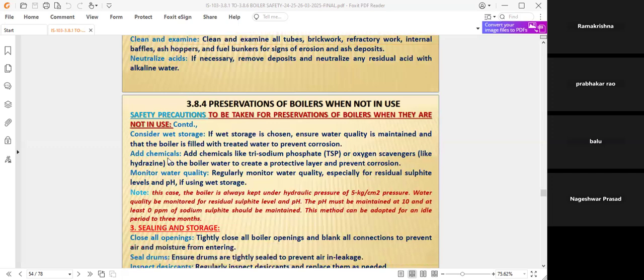Adding chemicals to the water is also important, so that the stagnated water inside the tubes is not influenced by corrosion. That's why you add chemicals like trisodium phosphate, or oxygen scavengers like hydrazine, to the boiler water to create a protective layer and prevent corrosion. That's what we have discussed today.